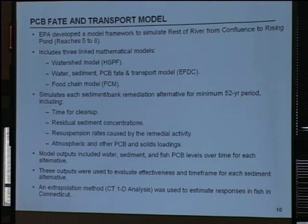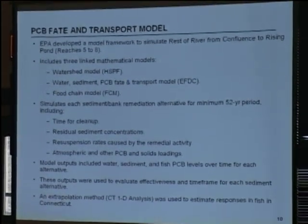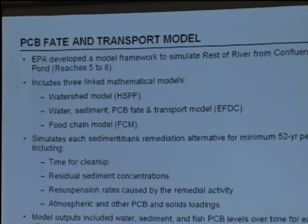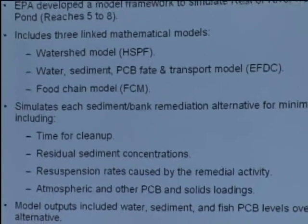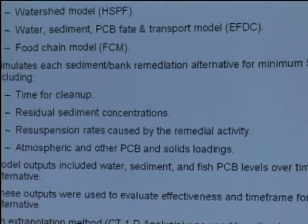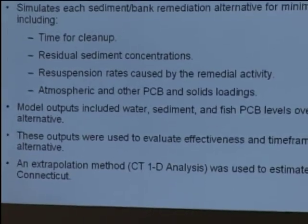And as I mentioned, EPA's model stops at Rising Pond. We did want to have some ability to do some predictions and extrapolations of data down into Connecticut, into the four major Connecticut impoundments. And so GE developed a tool called the Connecticut one-dimensional analysis that we use to simulate fish concentrations in those impoundments. And we'll go through some of that data as well.